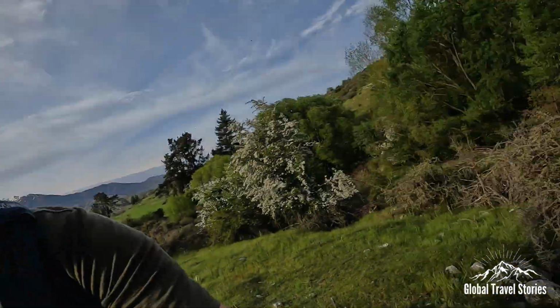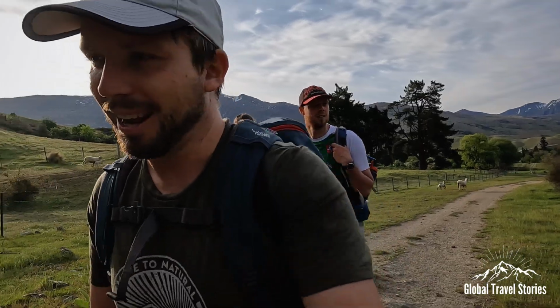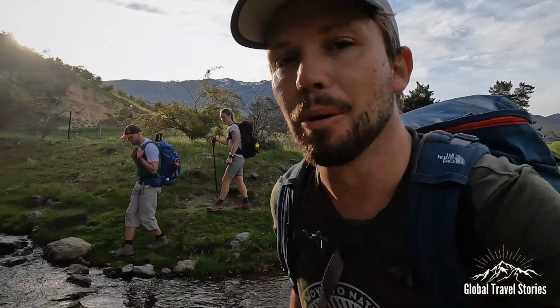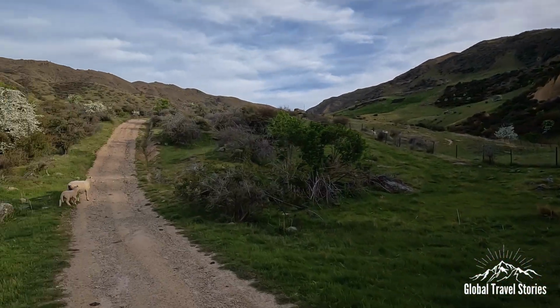So one thing you'll see a lot of in this part of New Zealand in the springtime, little baby lambs. And one great thing about New Zealand is that New Zealand was the first country to give animals sentient rights. So that means that animals are actually acknowledged as emotive creatures that have their own needs. Look at these guys.